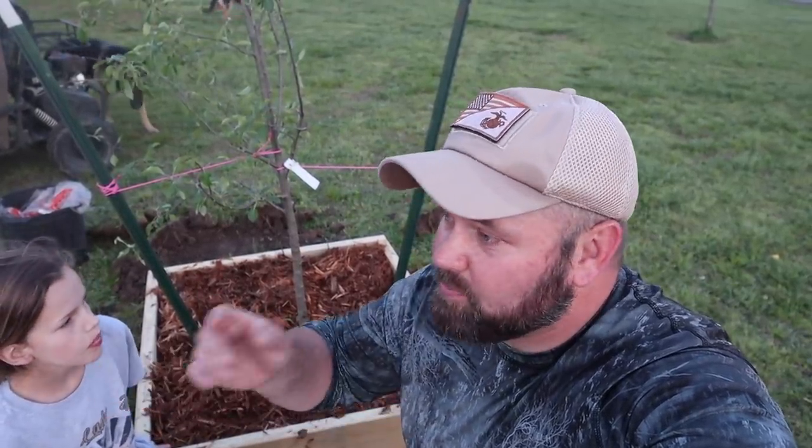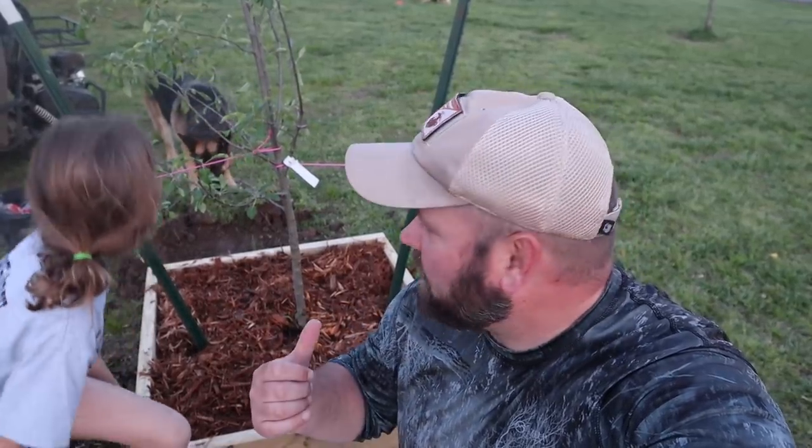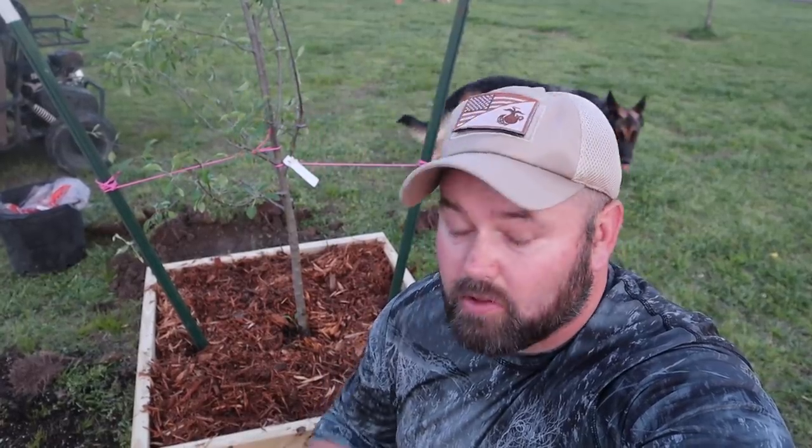So we got one planted, starting to turn dark on us. I need to get the chickens put up and get one side of theirs fixed over there. So we're just gonna plant this one apple tree today, and then I'll do the other one tomorrow.